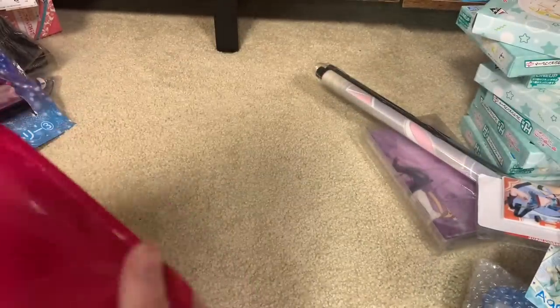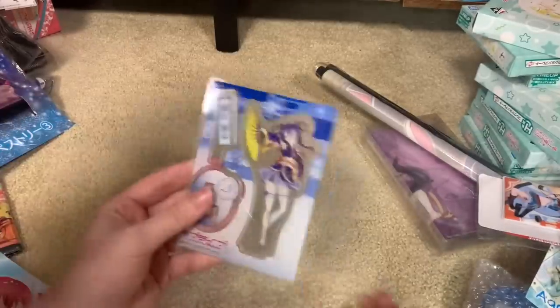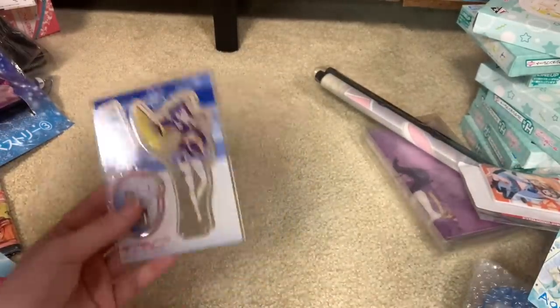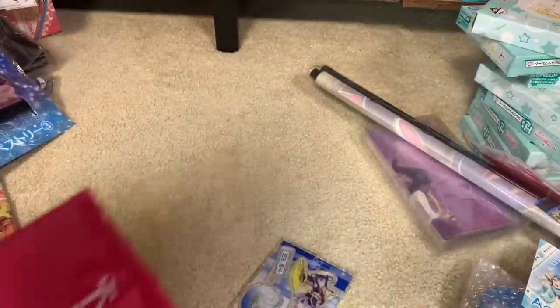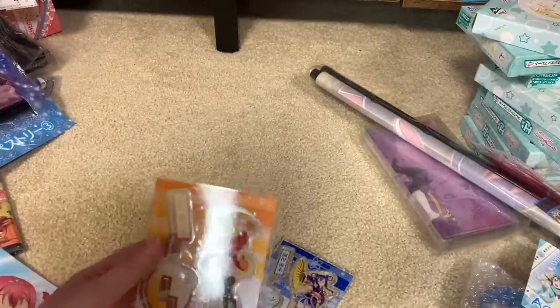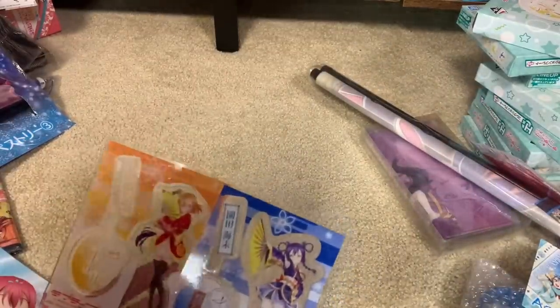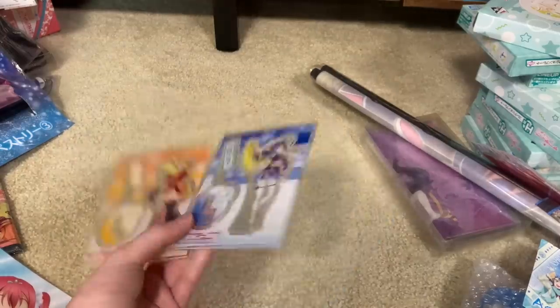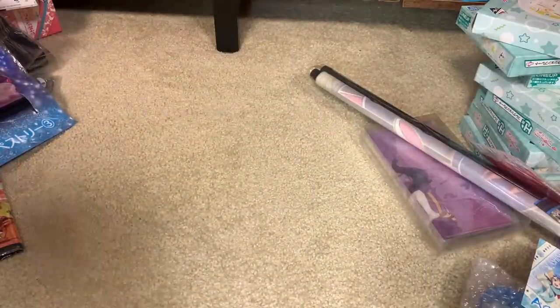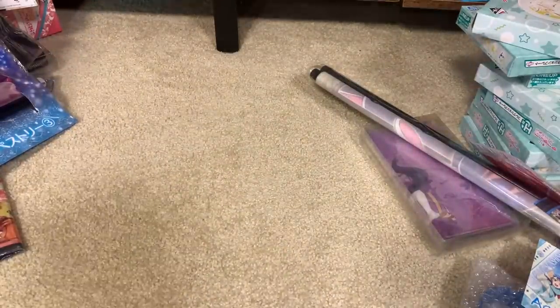I'm curious now. What are these? Oh, whoa! These have been on my wish list forever, but they're hard to find. Where's the other one? Oh my gosh. Yay! Angelic Angel acrylic stands. Muse acrylic stands are pretty hard to find because they didn't make a whole lot, and I would love to have more acrylic stands. So that's awesome, actually. Now let's get more stuff.